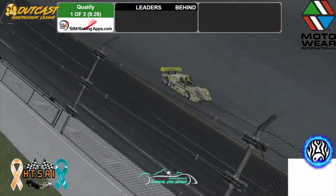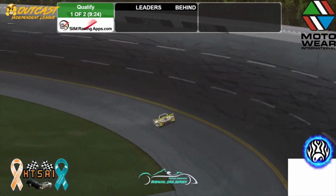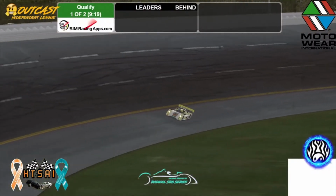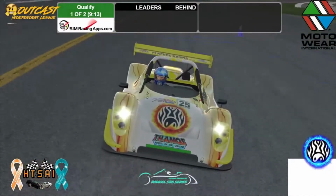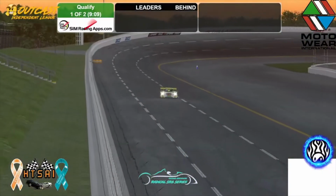He's running a slightly different paint scheme tonight than what we usually see him in. Thanos, master of the universe. Yep. Leave it to Gerald. Let's see.